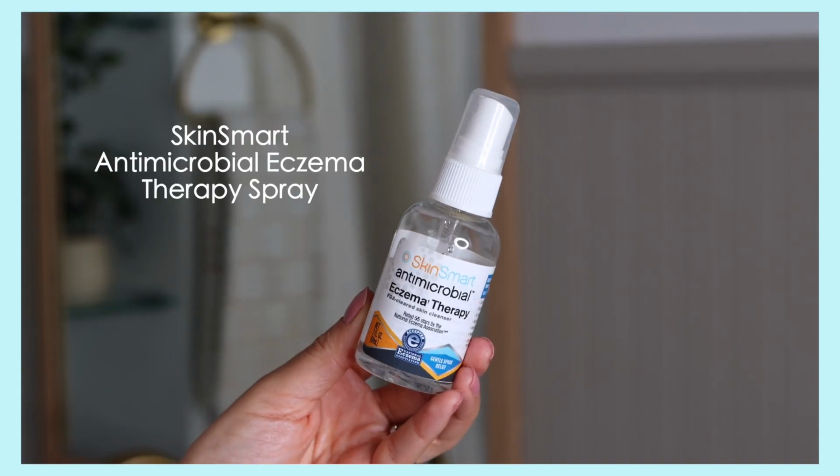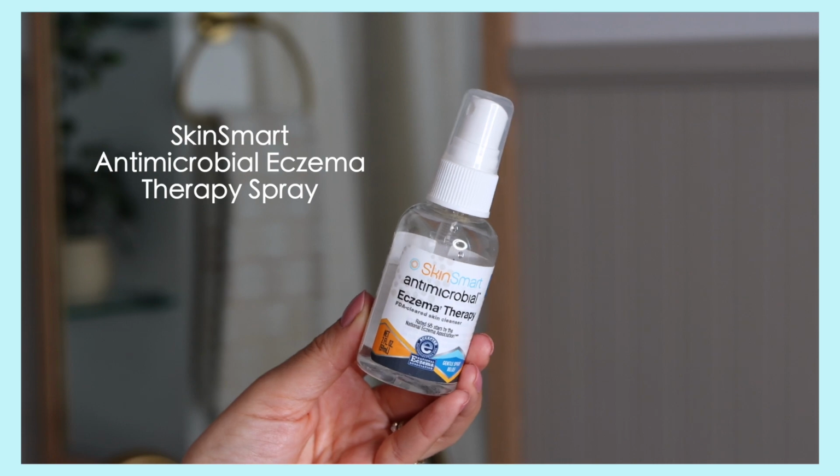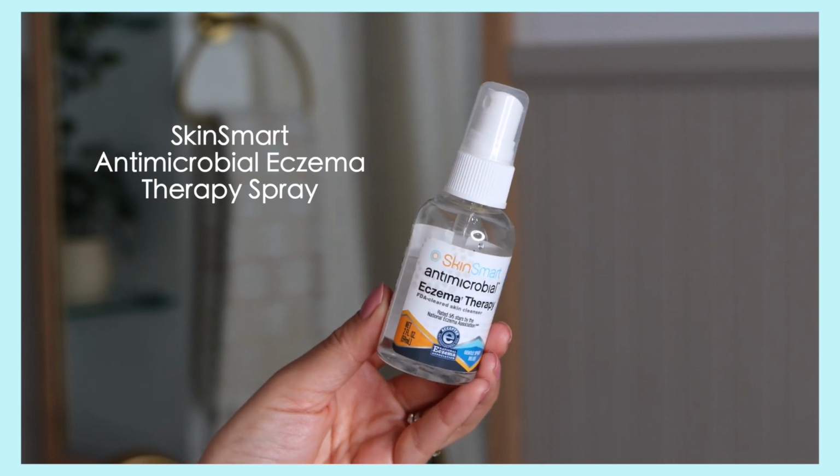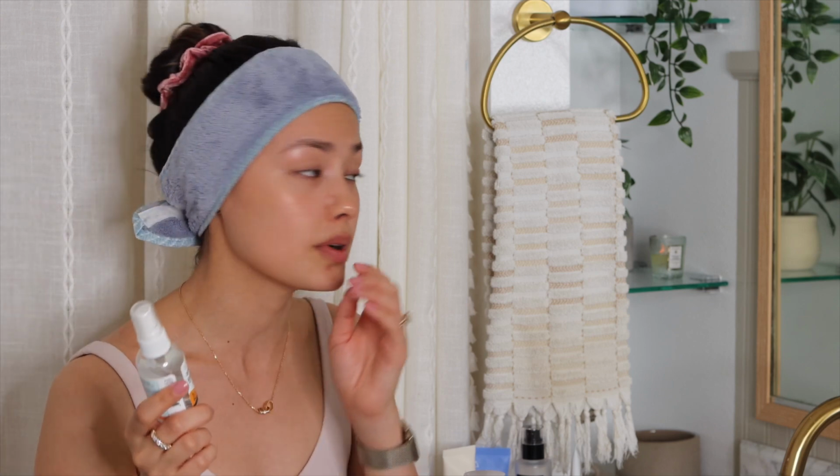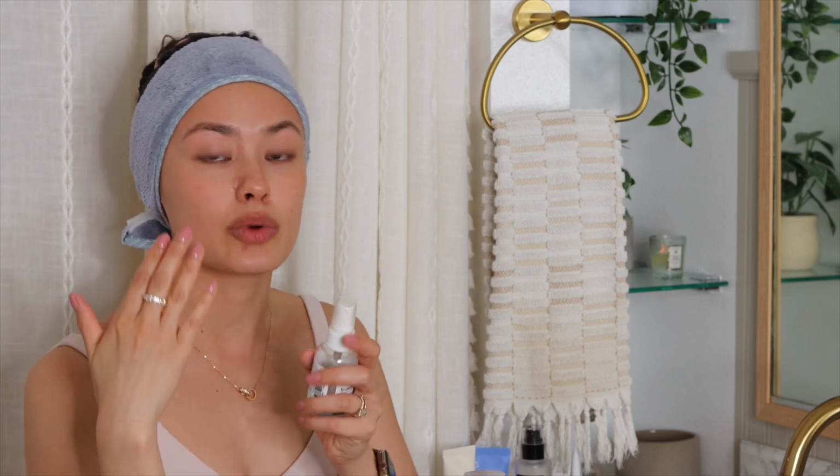Now, like I said, I have eczema, and when I have a flare-up, I'll use something like this. This is from Skin Smart. It's an antimicrobial. It says it's eczema therapy. It's a hypochlorous acid spray. If you guys are familiar with the Tower 28 spray, this is basically the same thing except more affordable. And so I'll spray it on wherever I'm having a flare-up.